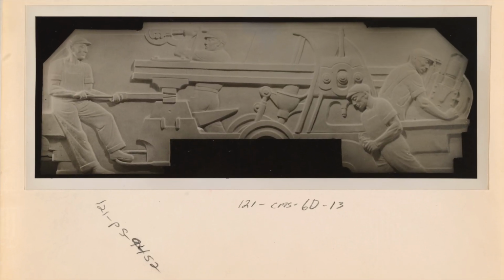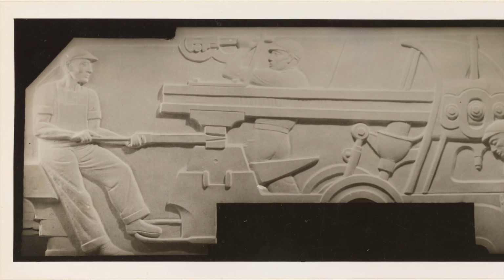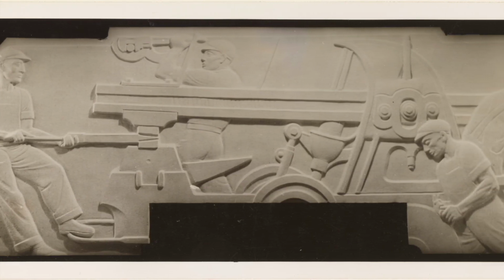1939. And this is the original black and white photograph when the artist completed the work in 1939. And this is a better view of the black and white photograph.